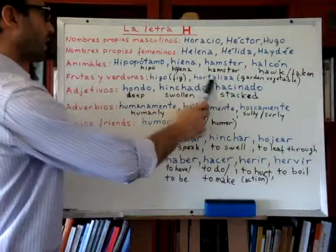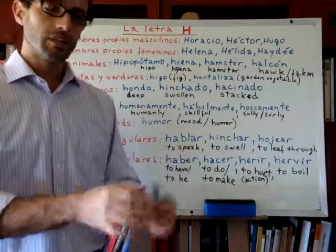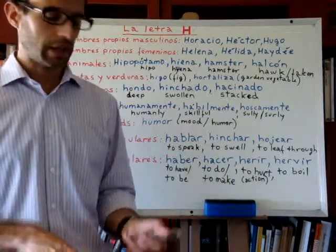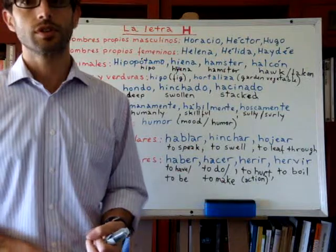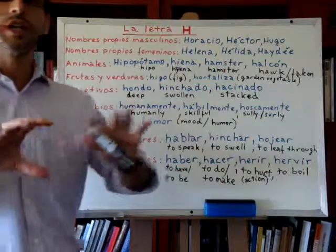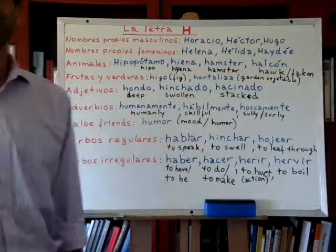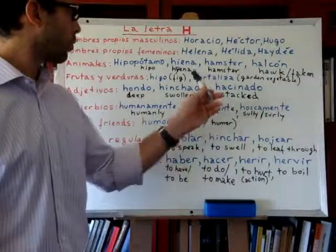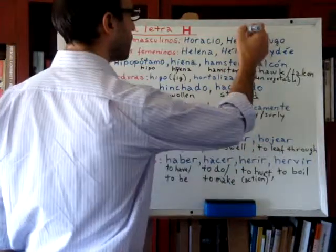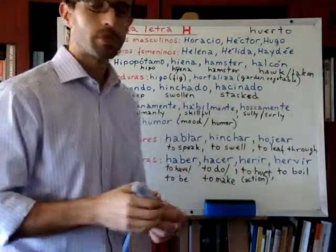So this is hortaliza. Hortaliza is vegetables, right? But it's a specific kind of vegetable. It's the vegetables from the vegetable gardens, like lettuce, cabbage, spinach, those kind of vegetables, right? The more generic word for vegetables in Spanish is verduras or vegetales, right? So hortaliza is those vegetables that are grown in the huerto. Huerto is a vegetable garden, right?